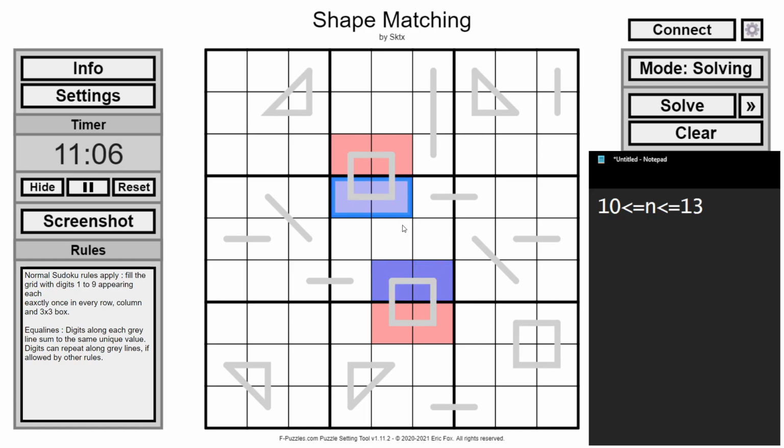Because the only way this could be at most 5 is if this is 1, 2, 3, 4, and then 1, 2, 3, 4. Is that a problem? Yes, these would all have to be high digits or 5. And then we make these low digits. Just I'm going to delete that. We have one low and one high on each of these lines. That's not really a problem. I don't see that 10 is a problem.